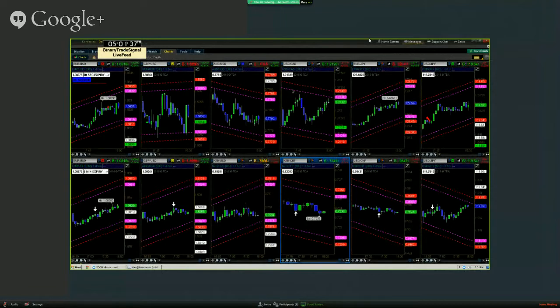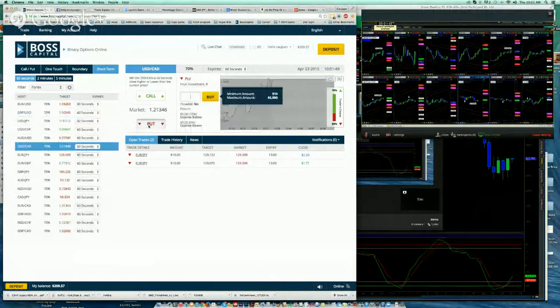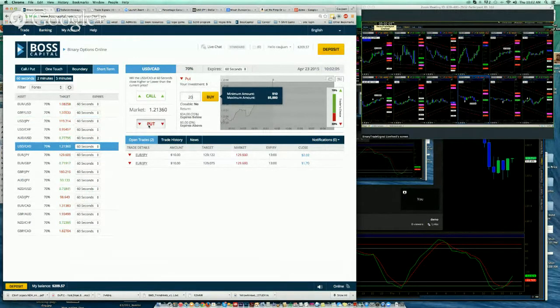Look at this USD CAD setting up. I like it. It's looking real good, and it's in a downtrend. So this would be definitely a trade I would take. So much so that I put a little more on it. Okay, so USD CAD, we got a little pre-signal. I like it. I like where it's at. I like where the price is at.